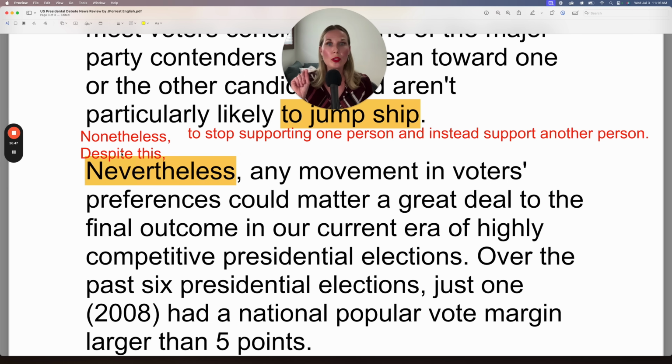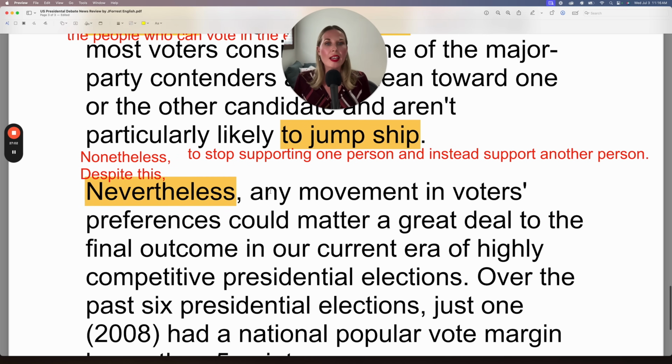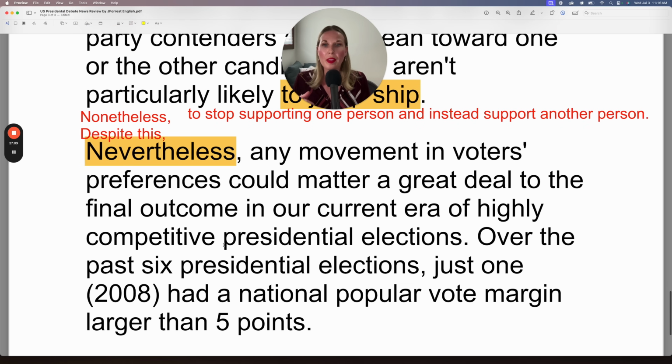Now, if you use despite, you have to use the word this or that, or you could specify the information. Despite this being the last thing that was said. Nevertheless, any movement in voters' preferences could matter a great deal to the final outcome.